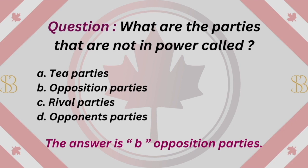Question: what are the parties that are not in power called? A. Tea parties. B. Opposition parties. C. Rival parties. D. Opponents parties. The answer is B. Opposition parties.